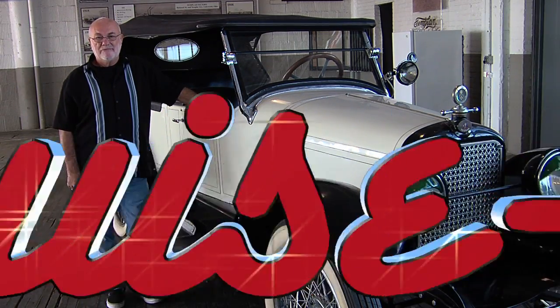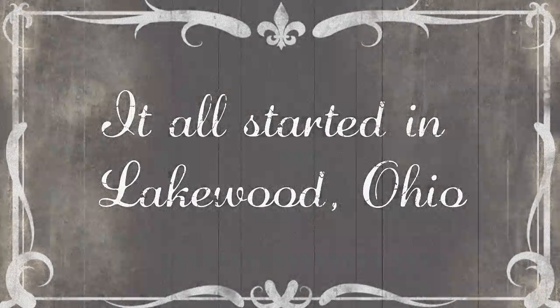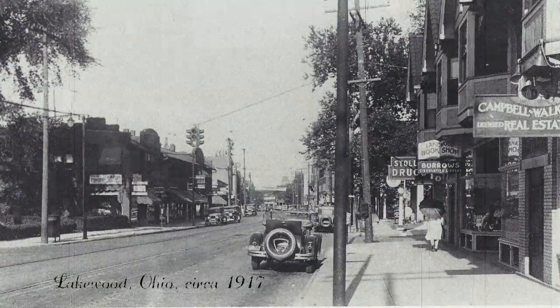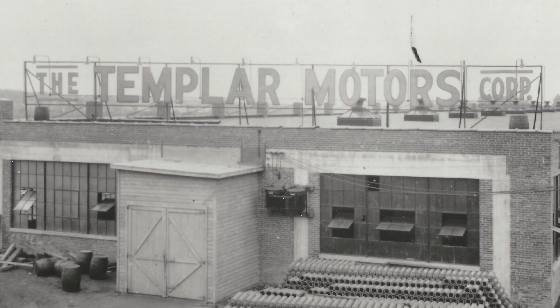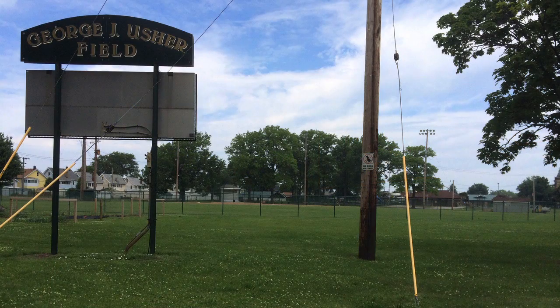Let's get started. I was born and raised in this town. Knew nothing of it until my 30s, which I found stunning, that there was a car company in this town I didn't know anything about, because I played in that park across the street when I was 3, 4, 5 years old. So I found that out, and I always thought it was maybe Winton, but Winton's down the street on Berea.